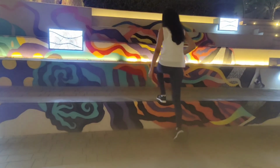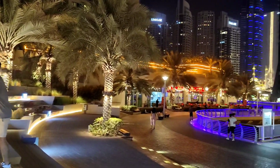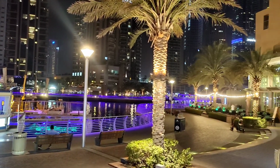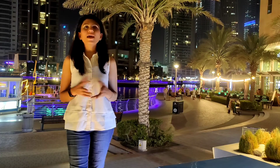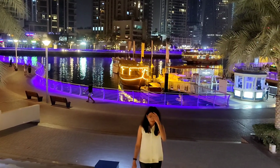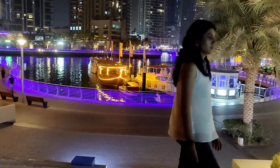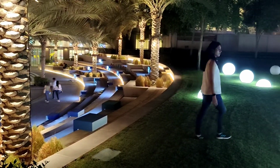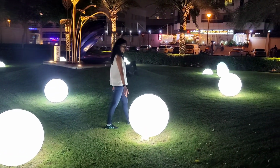There are many provisions here where you can simply sit and rest. It's a really peaceful place. Just come here, have a walk, chill out and get rid of your stress. Walking around this area will certainly give you another freshness.